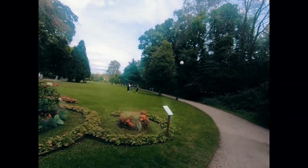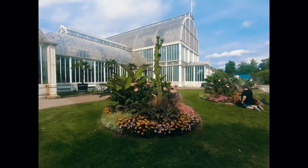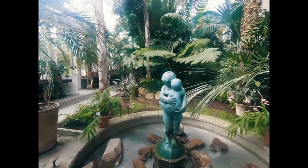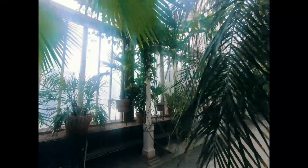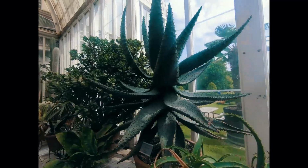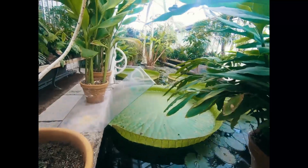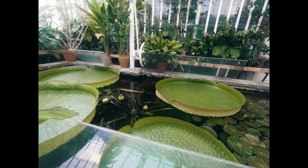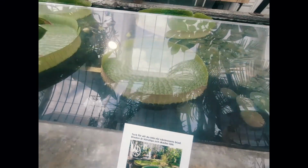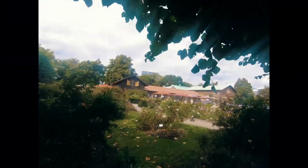I'm back at the forest garden. Pretty. It's the palm house. These crazy flowers. Metal. That's crazy. Ooh, there's more roses here.